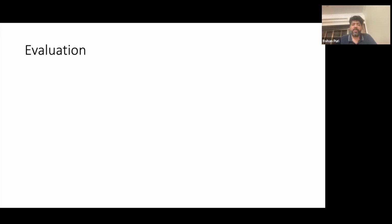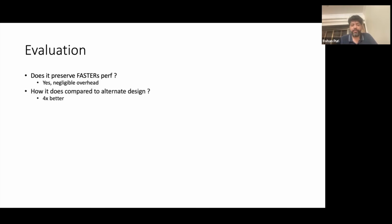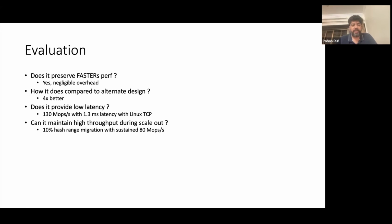So talking about the evaluation, they have a couple of questions and I've just written short answers from their explanation. Does it preserve Faster's performance? They say yes, with negligible overhead. How does it compare to the alternate designs, Cstar and Memcached? They say that it is 4x better. Does it provide low latency? They say that 130 million ops per second is with 1.3 millisecond latency on normal TCP, which drops to microseconds if it's an RDMA enabled stack.